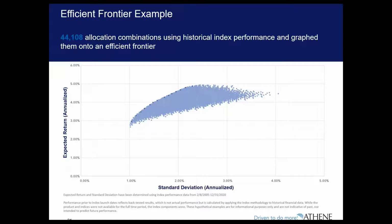And each one of those portfolios then can be mapped onto this graph where the horizontal axis is the standard deviation of returns over time, which is a representation of risk, essentially the variability of returns. And then the vertical axis is the expected return. You take each one of those portfolios and make a dot on the chart for this. And then once you've got all 44,108 on the chart, then you look at that total result. And what we get is pretty cool because this visual essentially looks exactly like what you'd see in a finance textbook when reading on information on efficient frontier theory.